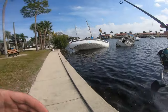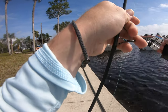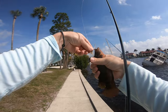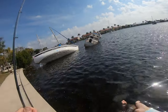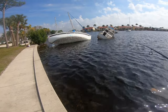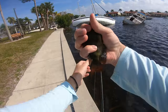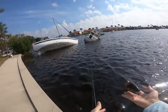Got one finally. That's a cichlid. I mean, this is definitely salt water. That's crazy. I would not think I would catch that here. Look at that little guy. Set him back. There we go. Another one. I did not think these were cichlids this whole time. Alright. Oh, there he goes.